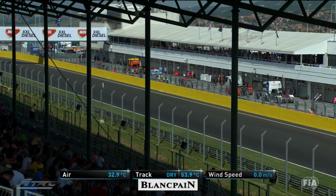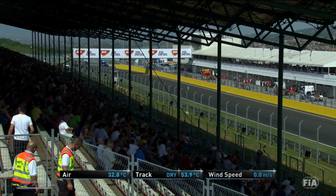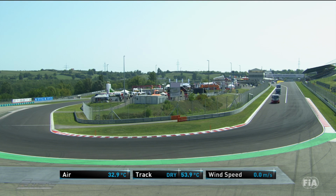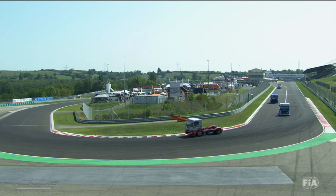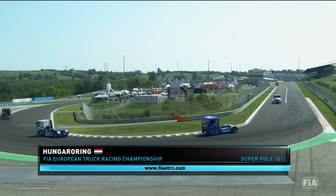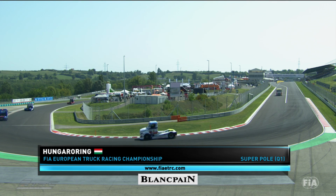33 degrees air temperature near as can be, wind speed negligible, so it's hot, relatively humid, but conditions not too bad at all as the trucks go out. So the clock will have started as the trucks go around. Get a bit of a rumble on. They're trying to get the heat back into their tyres. They've lost a little bit. 24 leading the way around. Norbert Kiss tucked in behind Jochen Hahn.